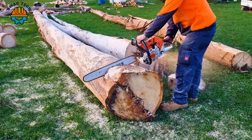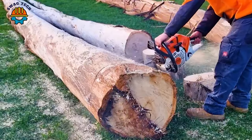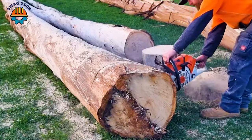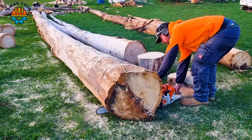Boasting a displacement of 79.2 cc and 6.8 horsepower, the MS500i chainsaw is designed to take on the toughest cutting jobs with ease.